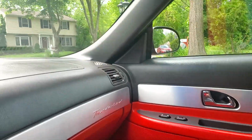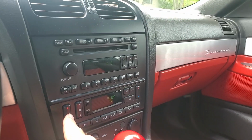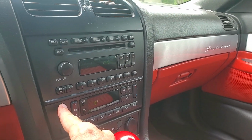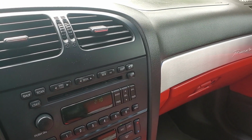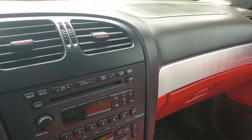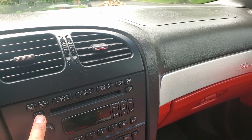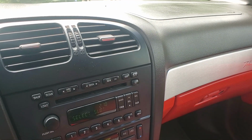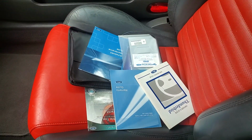Power locks, windows, automatic headlights, power seats, automatic climate control. AM/FM stereo with disc. I think it's got a 3-disc changer in here. Actually, 6-disc changer right in the dash. Original owner's manuals.